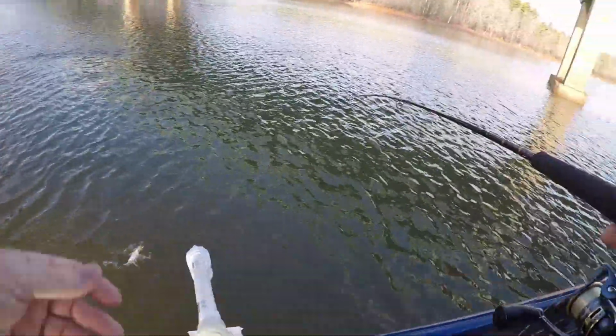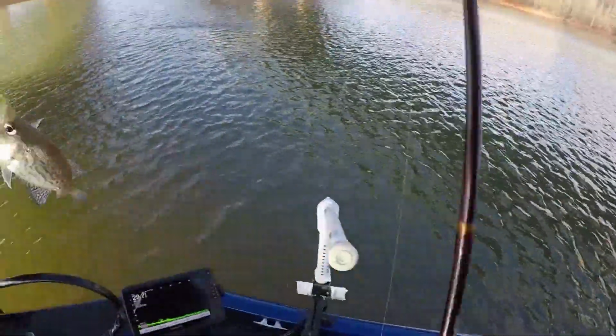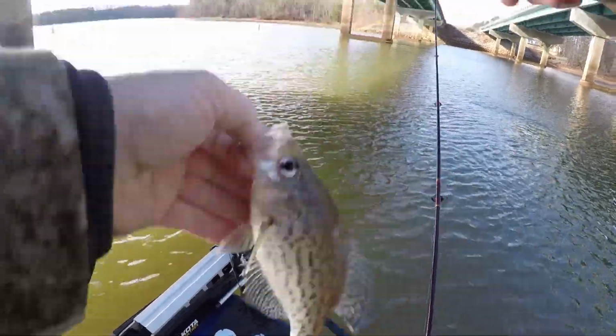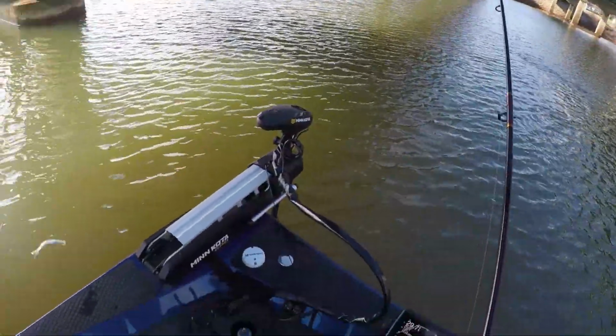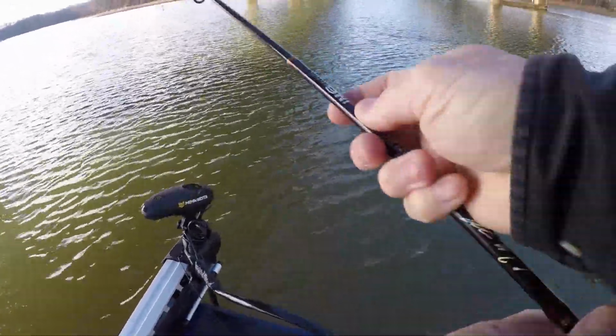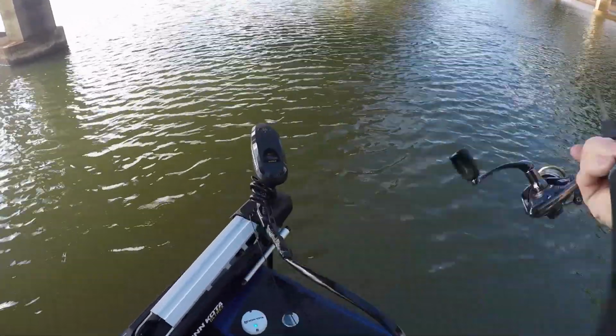Found one, small one, but we found one. Guys, the water's 45 degrees in a place I haven't fished for a couple months. He's a baby. Alright, he had a hair jig. I'm using hair jigs right now, just trying to find something that I can get him to hit, guys.